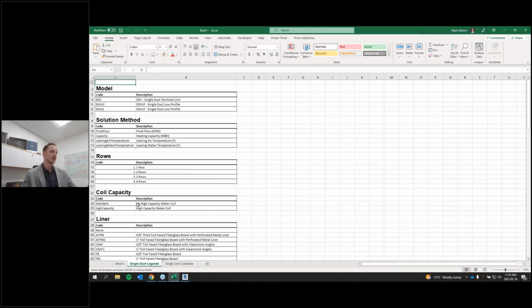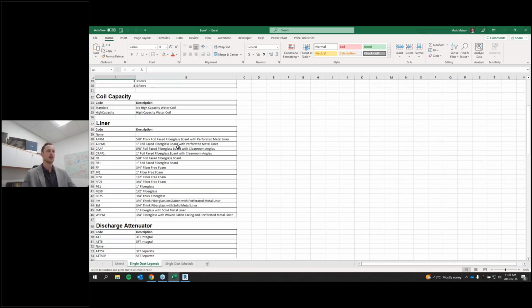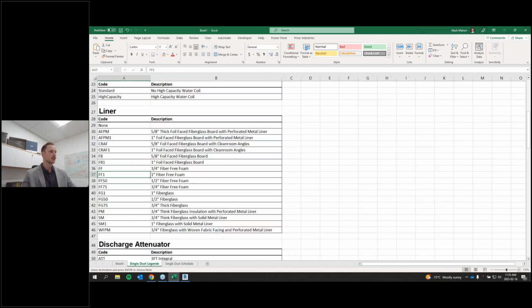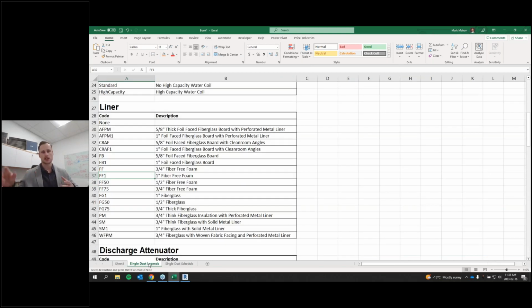Another thing I want to note is, FF1, what actually does that mean? Well, we do have a single duct legend that auto-populates here with all of the nomenclature for all of our model codes. A big reason why we use these model codes is that on the downstream side, our sales force can take these Excel files and import them into our selection software, which allows for really accurate pricing, fast turnaround times, and accurate selections. We need that nomenclature there because that's what gets scraped and pulled to insert into our selection software.